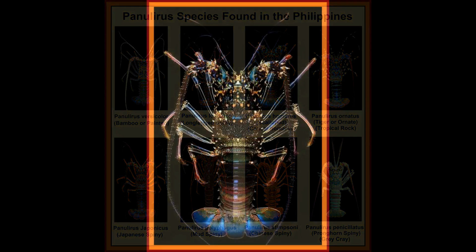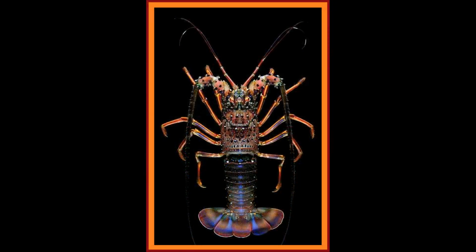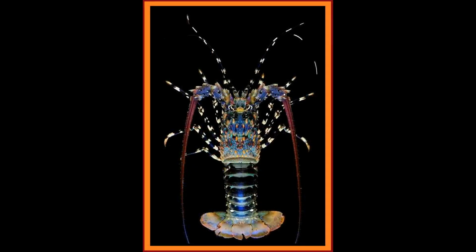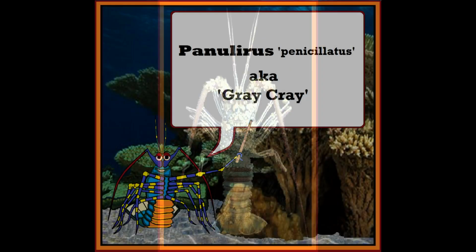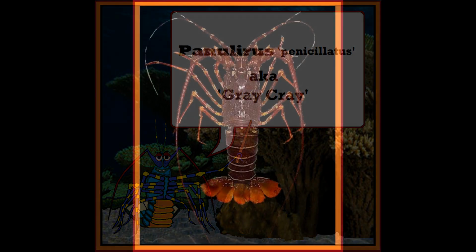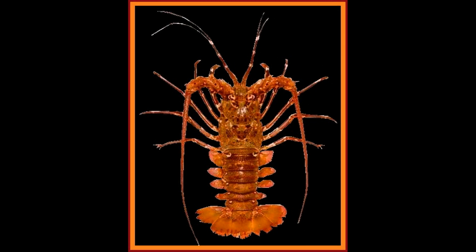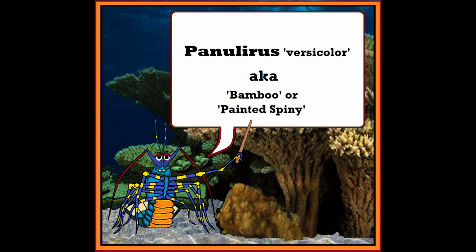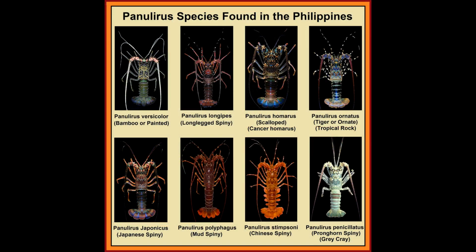These species are the Panulirus homarus, or scalloped, Panulirus japonicus, or Japanese spiny, Panulirus longipes, or long-legged spiny, Panulirus ornatus, or tiger, ornate spiny, or tropical rock, the Panulirus penicillatus, or gray cray, the Panulirus polyphagus, or mud spiny, the Panulirus stimpsoni, or Chinese spiny, and the Panulirus versicolor, or bamboo painted spiny. These 8 species of Panulirus fuel the Philippines grow-out aquacultural industry.